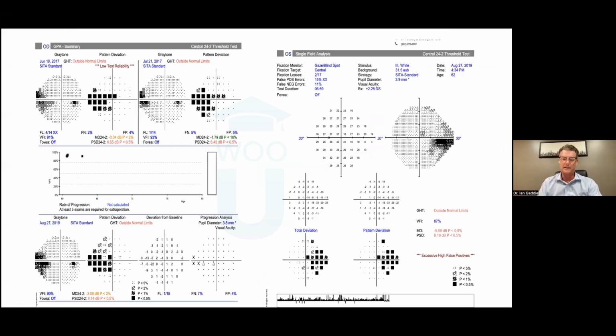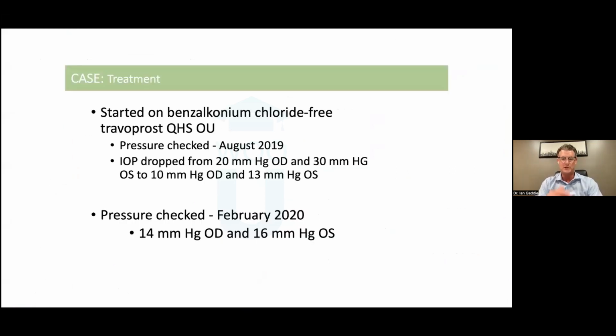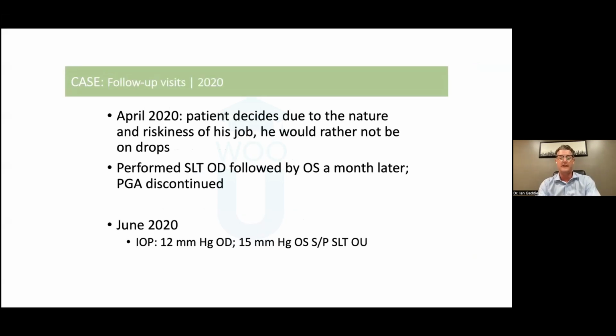So this patient has advanced glaucoma, pressure of 20 and a pressure of 30 in the left. Central visual field loss, I want at least a 50% reduction. So we started the patient on travoprost and got from 20 and 30 to 10 and 13. I mean, that's phenomenal. That's greater than 50%. And this is what you can sometimes see with prostaglandins. So it seemed too good to be true. Brought the patient back 6 months later, still doing pretty well, right? 14 in the right, 16 in the left. We're at 50% reduction in the left.